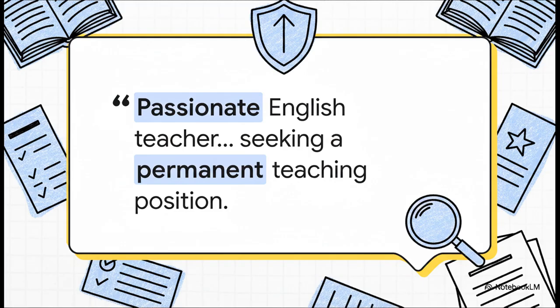Consider this example from our source material. Instead of writing something super generic like, "seeking a teaching job," this candidate wrote, "a highly passionate, hardworking English teacher with a focus on American literature and 4 years of teaching experience, seeking a permanent teaching position." See the difference? You really need to customize your objective for every single job you apply for, aligning it perfectly with the job description while showing some genuine passion.